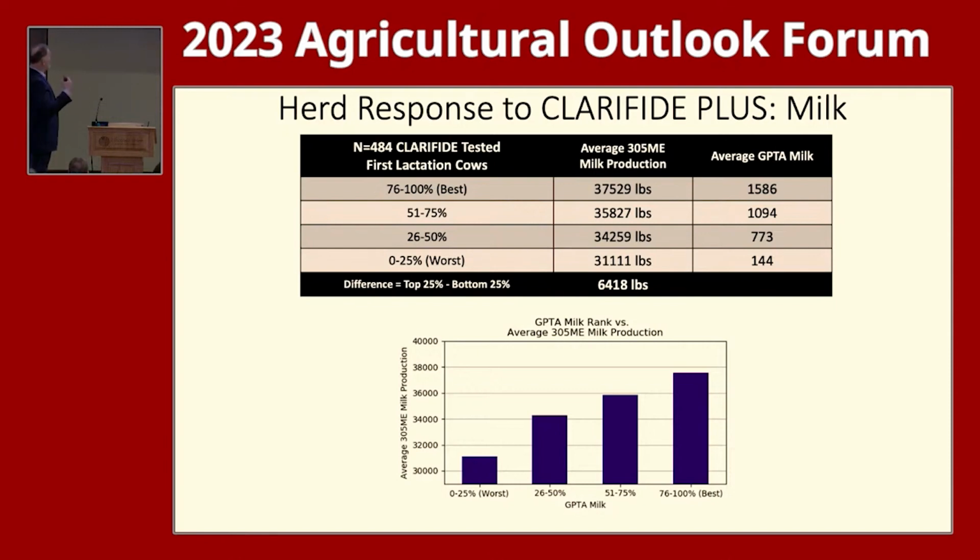So this is them measuring based on phenotypic data for the last 50 years of AI breeding. And the number up above is basically saying the cows in that top group would produce 1,586 more pounds of milk in their first lactation than the breed average, okay? And even down below, the worst quartile is still 144. They're still better than the breed average.